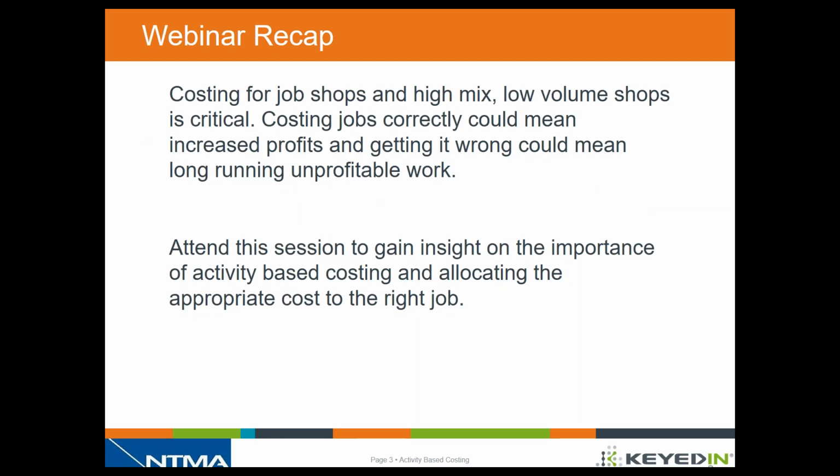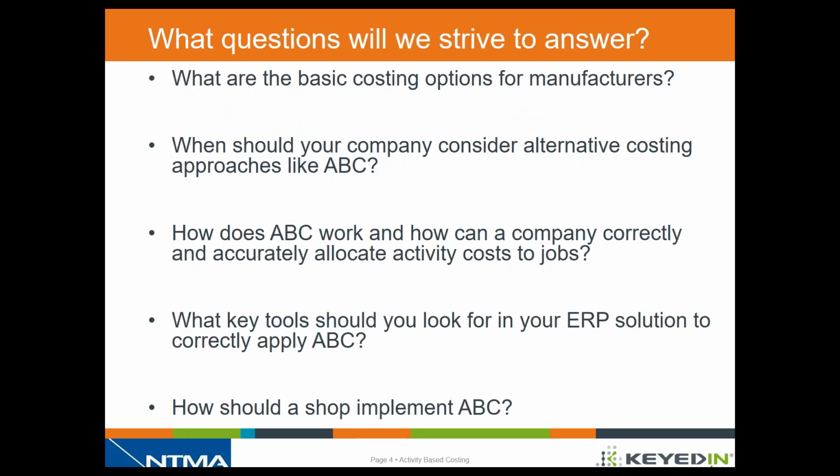As far as the webinar this afternoon and putting together the content, as we looked at some of those critical issues that are facing high-mix and low-volume shops, costing is one of those issues that seems to be on everyone's mind. Costing jobs correctly potentially could mean increased profitability for your operation, but getting it wrong could actually mean that you might be running long-running parts and losing money every single time that you manufacture those parts. So the intent of this afternoon session is really to help you gain some additional insight, hopefully, on the importance of accurately costing jobs and how to appropriately allocate the costs to the right job.